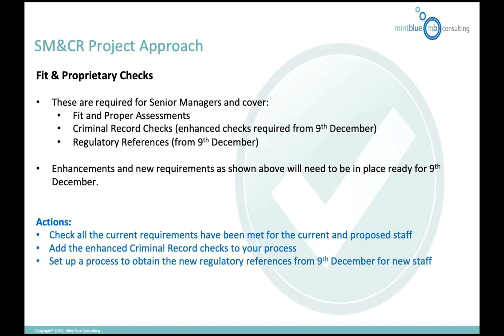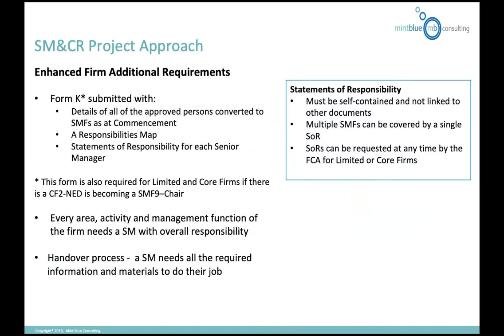If we just briefly look at the next slide, I understand we don't have any enhanced firms on the call. So if you were, there would be certain forms to be submitted through. Form K, I was talking to a firm the other day. They are trying to get all of their information pulled together to make sure that the correct information is coming across. And yes, enhanced firms have a lot more to do.